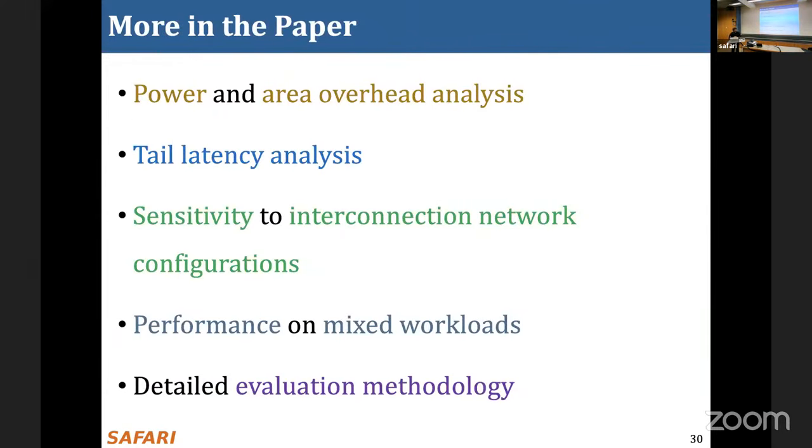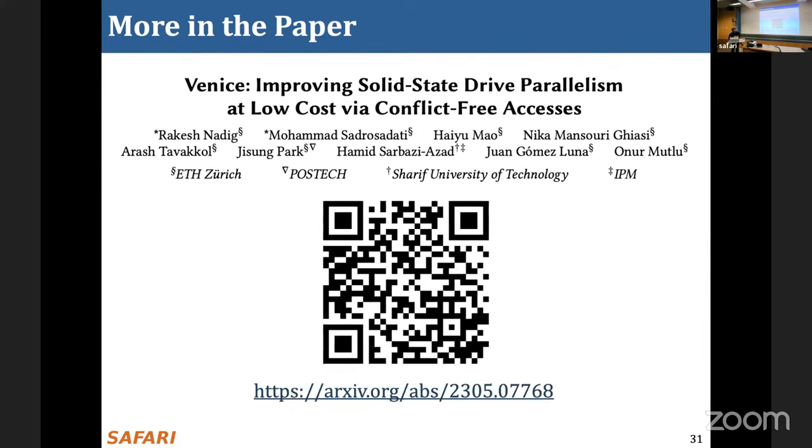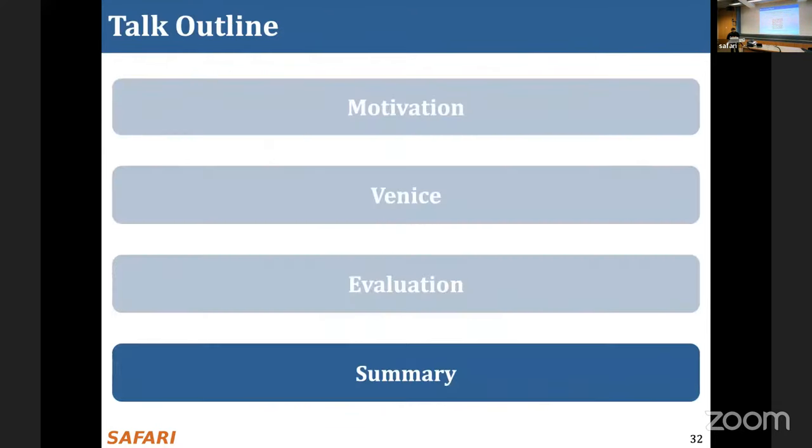We have more results in the paper. I'll skip them for now. We have power and area overhead analysis, tail latency analysis, sensitivity to different configurations of interconnection networks, and also performance on mixed workloads. So I'll again refer you to the paper for knowing more about Venice, the mechanism, and the evaluation.